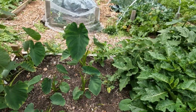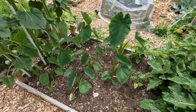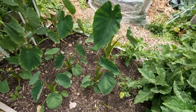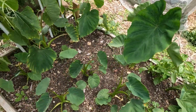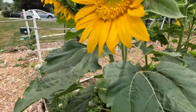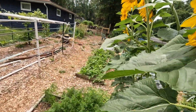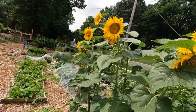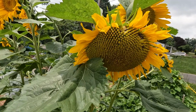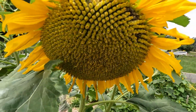Yeah, I have my taro roots. I have my taro root right here. They started picking up now. And I have more sunflower here. These ones here, let me show you. These ones here have not, see, they have not produced their flowers. Look how beautiful they are.